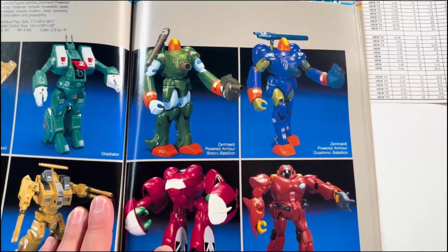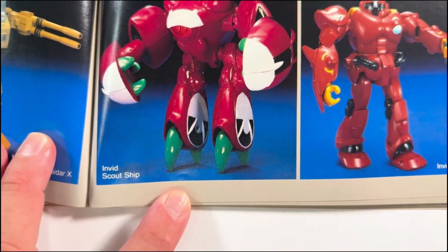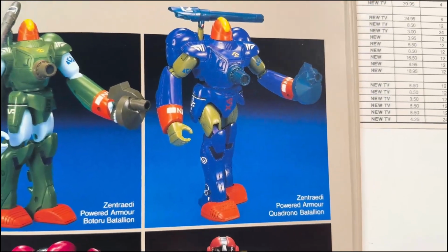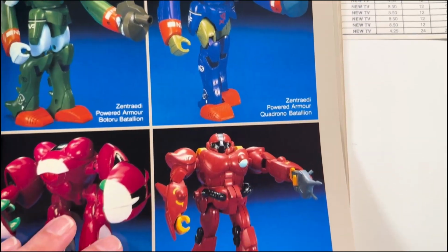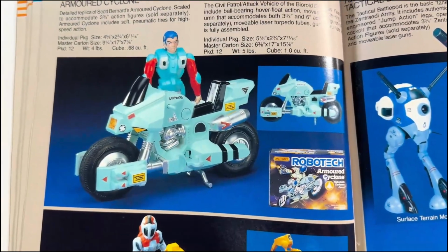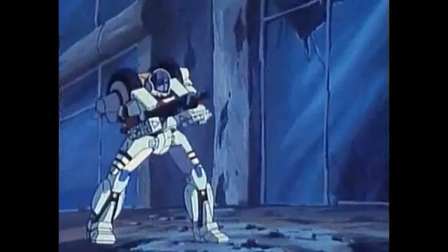Okay, so carrying on with the mecha. I always thought this design, the Invid scout ship, was one of the nicest. And then I always thought the coloration on the Zentraedi, the such and such battalion, was the coolest with the blue. And then Bernard, killer toy, killer piece. All right, you slugs, come on!